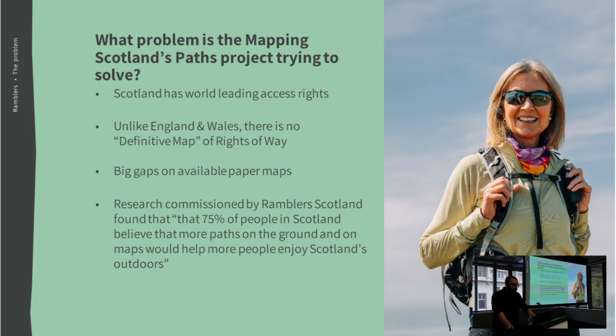Scotland has its fair share of health problems, and we've commissioned some research that found that 75% of people in Scotland found that if there were more paths on the ground and on maps, it would help people get outdoors and be more active. So we're basically letting people know where they can actually go with the hope that it makes them use the paths that we have. It also leads to us educating the public on what they can do and their access rights, because a lot of people in Scotland don't actually know the rights they have when it comes to the outdoors.